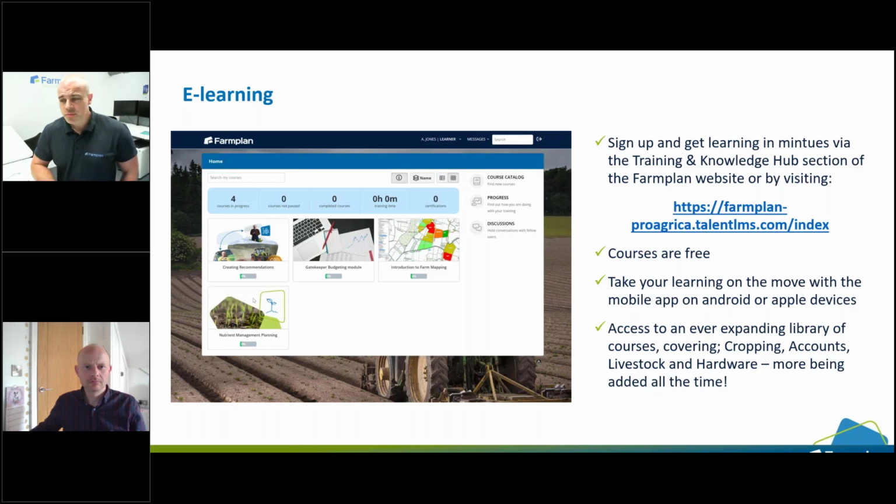So there's a nutrient management one on there for you Gatekeeper users, which actually is really in depth, very technical, takes you all the way through everything you'd ever want to know about nutrient management planning and Gatekeeper. And then we've got some more basic ones, for example, how to get started with your livestock software, also an introduction to the farm mapping module if you've never really dipped your toe in that before, just getting you used to the basics and some of the functionalities on the course there. As I already mentioned, John's great cybersecurity course and the other hardware courses that are building up in there as well.